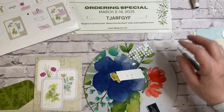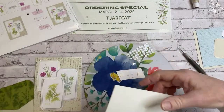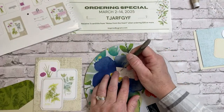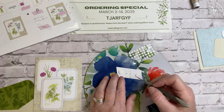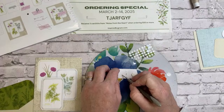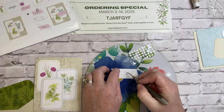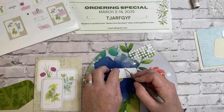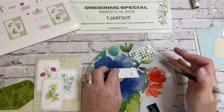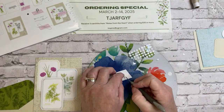And then we need to grab 2 of those dimensionals to add to the back side here. And then we will remove this backing. And then I like to just use my piercing tool to remove those little backings of the mini glue dots. A toothpick also works well. If you don't have a piercing tool, you must have a toothpick in your kitchen. I'll grab that one.